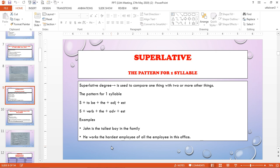Right, now about superlative degree. Superlative degree is used to compare one thing with two or more other things. The pattern for one syllable, we have subject plus to be plus the plus adjective plus est. And for using adverb, we have subject, verb, plus the plus adverb plus est.